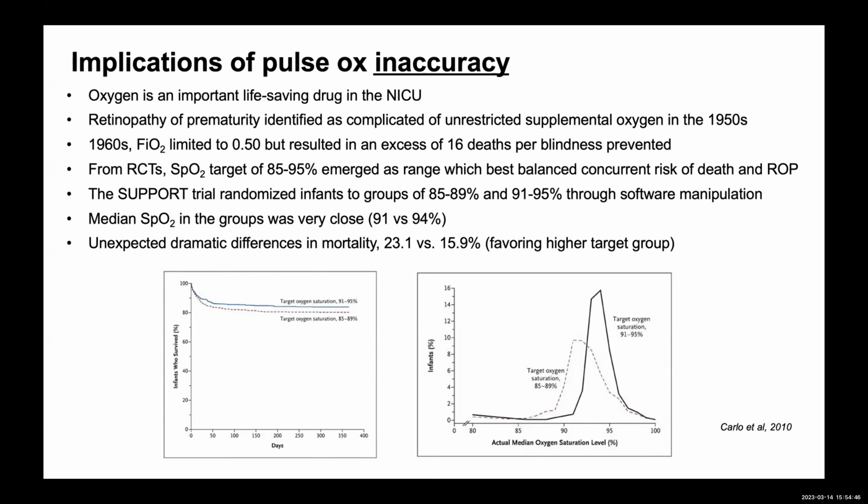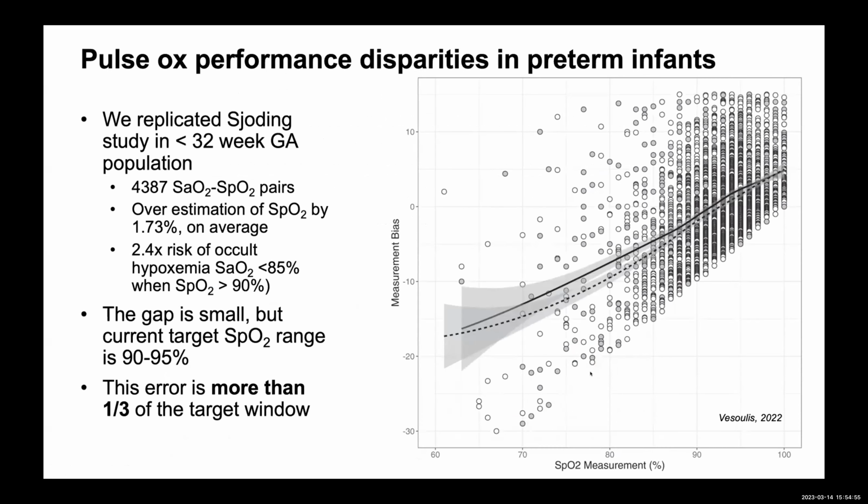You can see some figures from that paper here, including the distribution of oxygen saturations in the two groups, which were not really that far apart from one another. But that's why inaccuracy is so important. There's such a small difference between those two groups, yet such a large difference in their mortality.